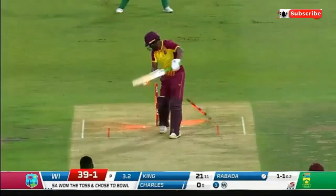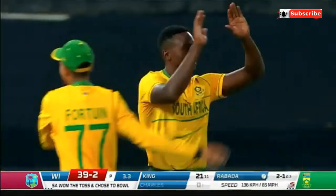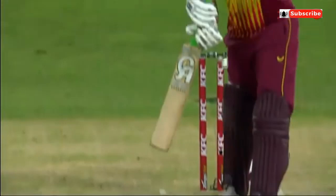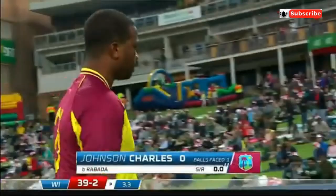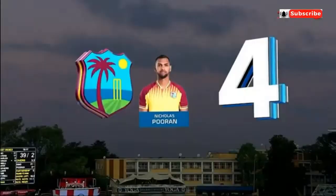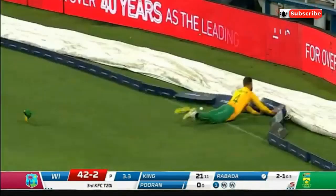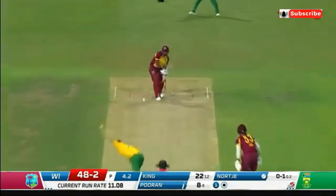4.3, Nortje to Poron, 6, 142 kilometers per hour, poor line from Nortje. Leg line ball, just below waist high and it's easy pickings for Poron. Flicked hard and high over fine leg. 5.1, Rabada to Brandon King, 4, 143 kilometers per hour, full delivery on the pads. King flicks and gets an inside edge that eludes the diving de Kock to his left. Runs away fine to the fine leg fence.